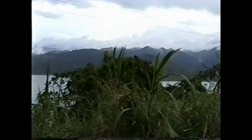Just sort of a nice little shot of the clouds screwing up through the mountain passes and so forth over on the other side of Lake Arenal. Pretty neat here. As we're winding our way back through the jungles, back towards some place to stay, back down towards the other end of the lake.